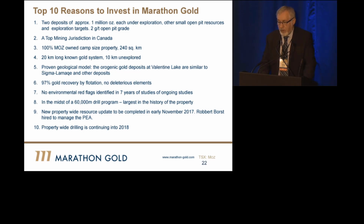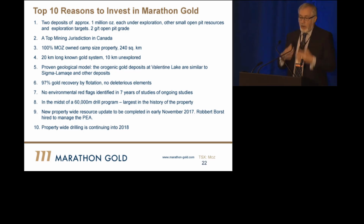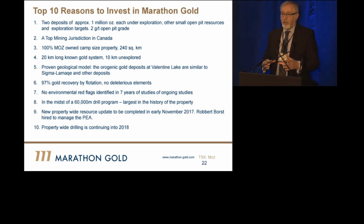We also have a 60,000 meter drill program going on, the biggest ever on the property, and we're hitting all the time. And we will be doing a new property-wide resource, completing it at the end of October. We'll still be drilling, but we need that for the base for the PEA. The PEA will start in the fall.